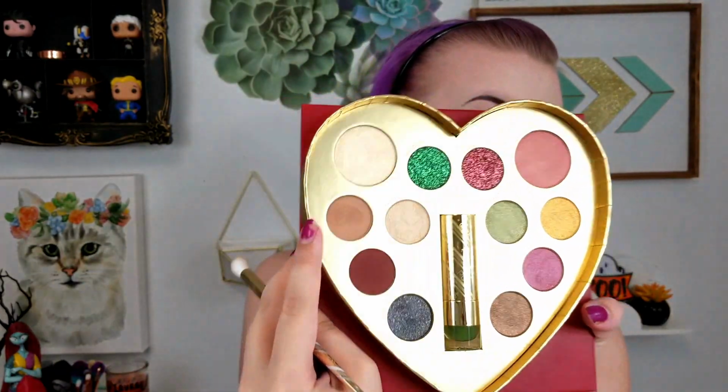This shade Cave, which I just put over the crease, is actually quite nice. For it being a muted brown, I actually really like that. It was very soft and it blended itself out. So thumbs up on that one.